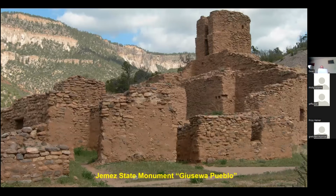And an important question that I want to address now, when we look at a picture of Jemez State Monument that was occupied for several hundred years, concerns not just the ceramics, but other evidence relating to the potential migration of the Largo Gallina to the Jemez Mountains.